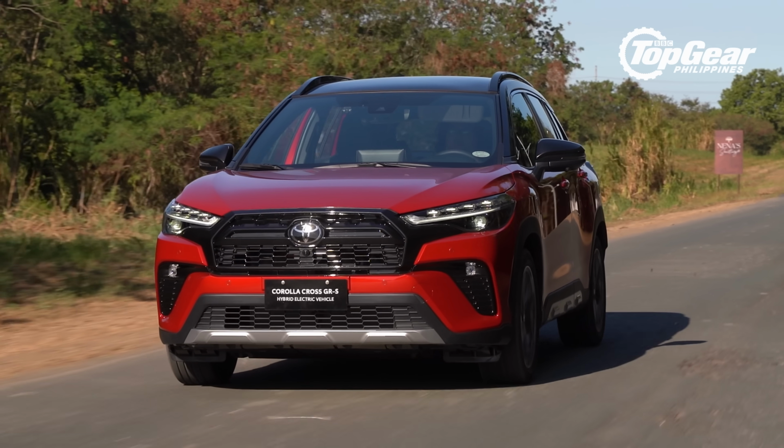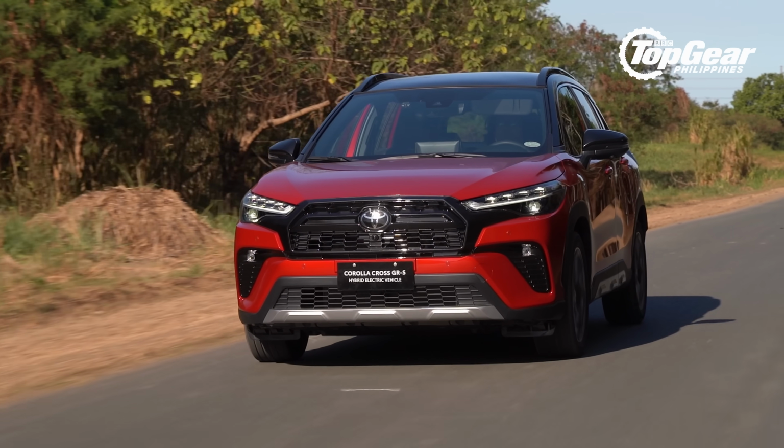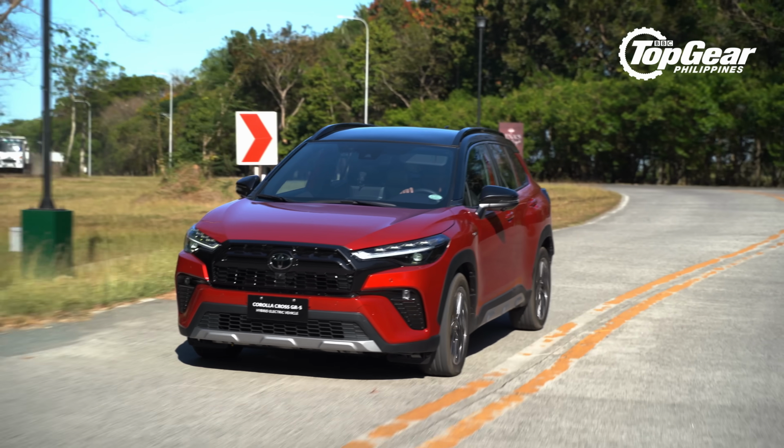And of course, as I said, it's still very easy to drive. It's got light steering, so if you want a daily driver that can get you around the urban districts of Metro Manila, this one is still one good way to go. Now, on to the big question.